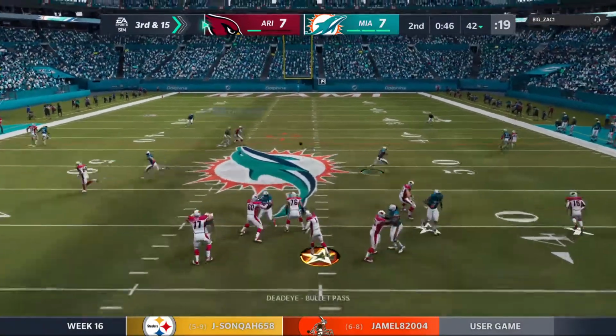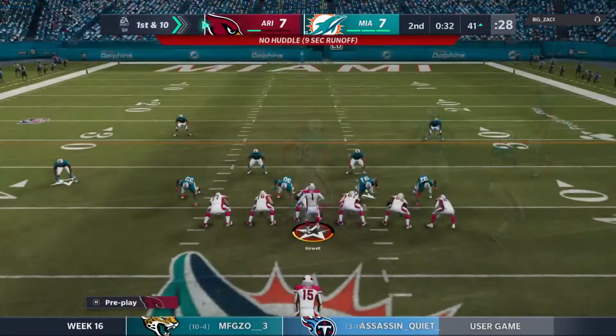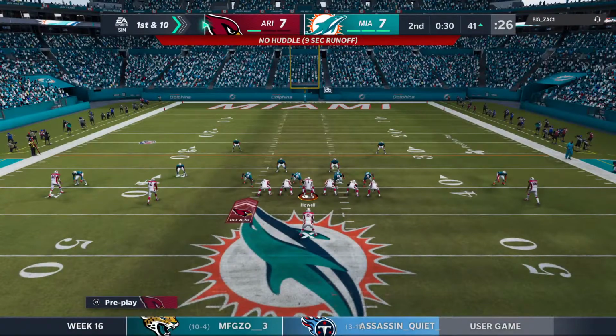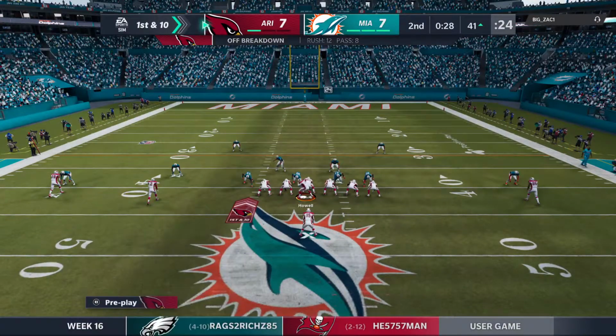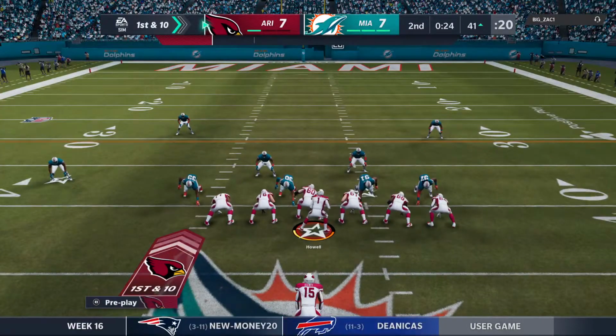Back to throw. And taking it across midfield and just shy of the 40. That was no 3rd and 2. That was 3rd and 16, but they get the conversion anyway. First down, Cardinals.